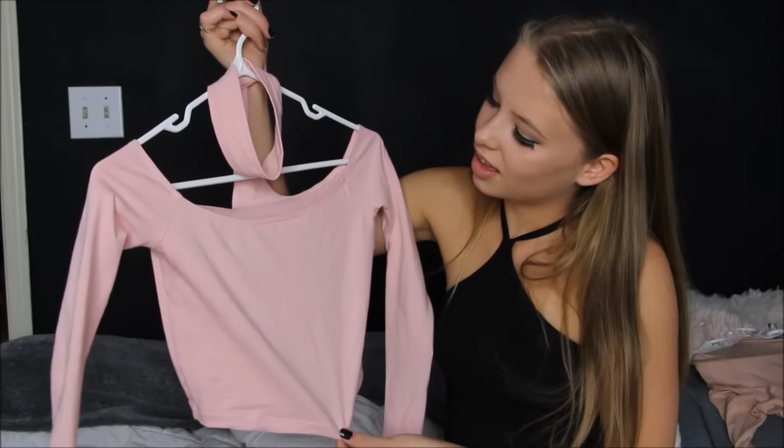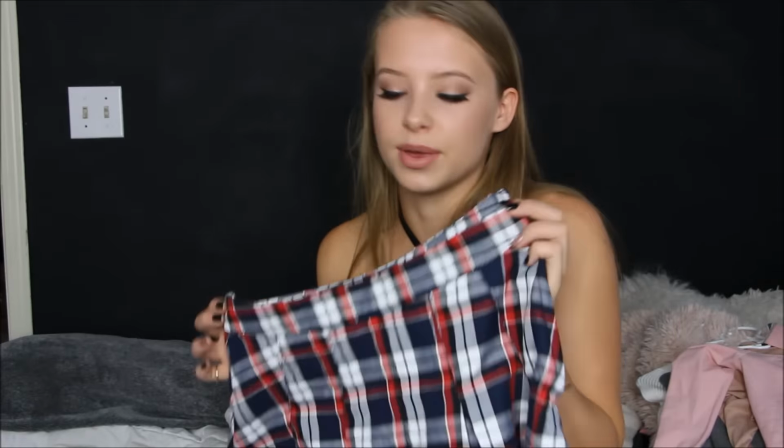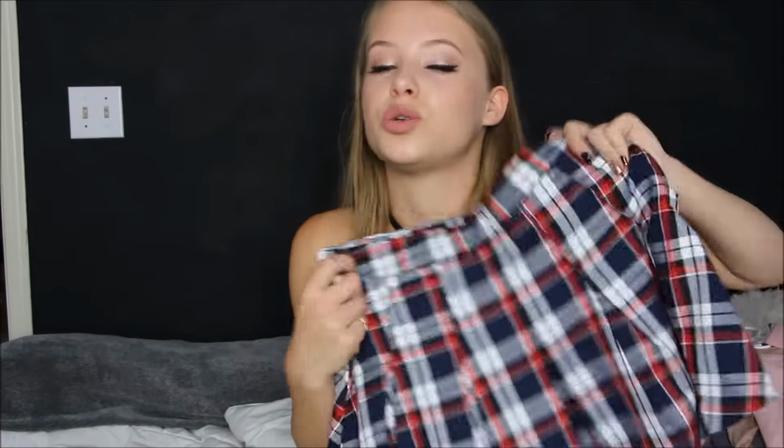Oh my god. And the last thing that you guys have already seen is this plaid skirt. So you already know that it's from H&M. I just wanted to show that to include it in the try on haul part of the video. So alright, that is all the things that I got recently. This is winter clothing. Some of it is not winter clothing, but I'm probably gonna wear it during the winter.